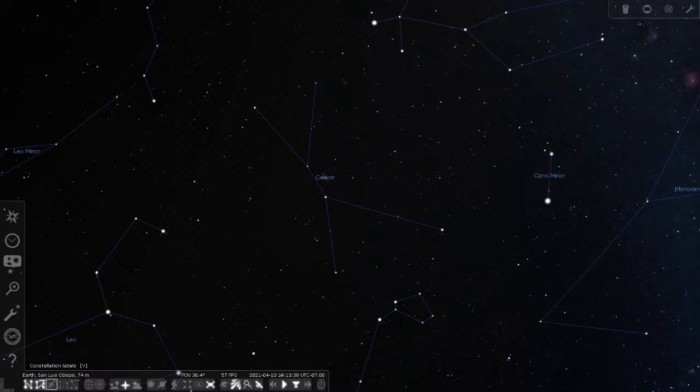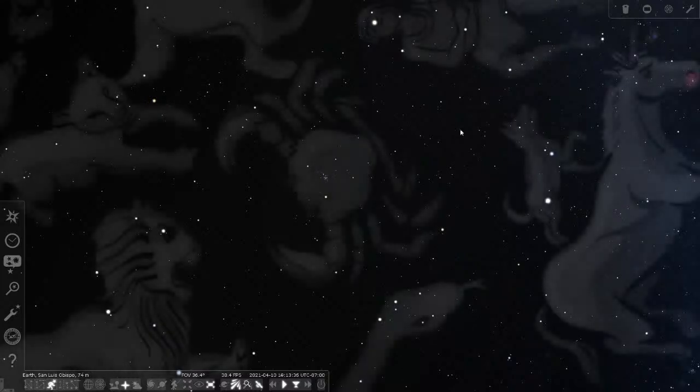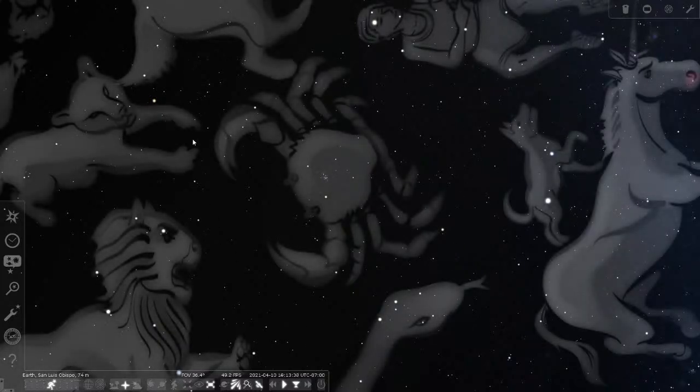And it's also got a little bit of mythology. Cancer is the crab. And Hera, who was the wife of Zeus, always was trying to kill Hercules.